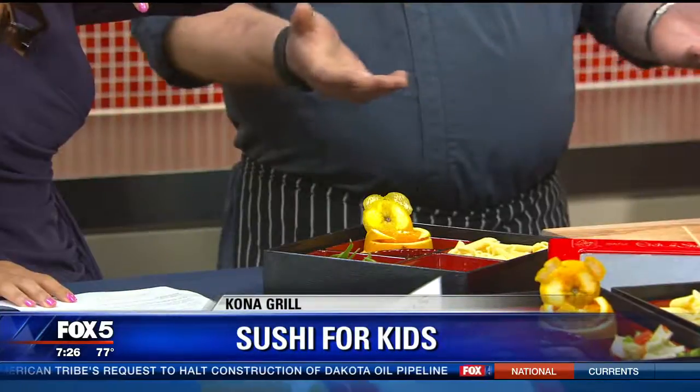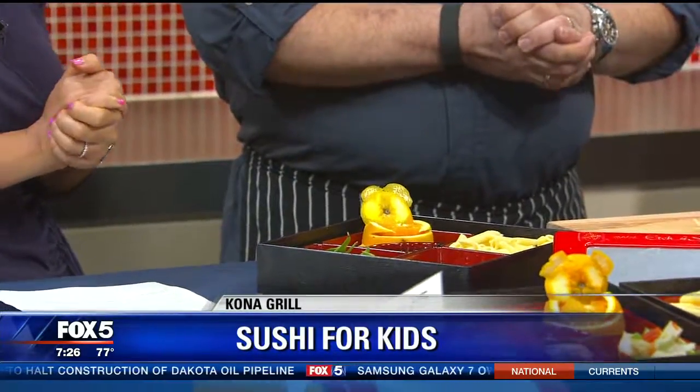And I can't let you go without giving you some props for this bear, okay? This is super cute. It's a bear in each little bento box. Oh, yeah, that is so cute. Yeah. You have to get a present in a bento box. Exactly. I love it. It's like extra TLC for the little ones, which they need.